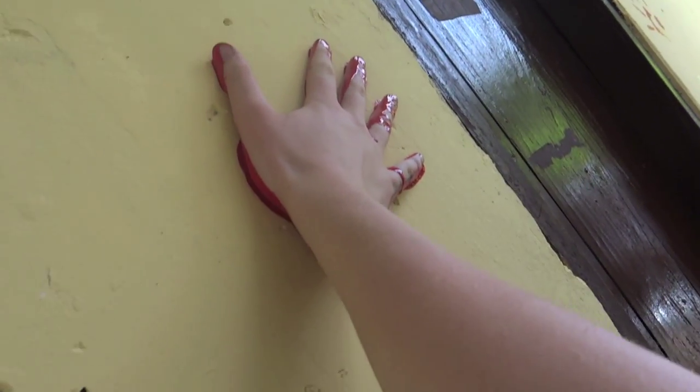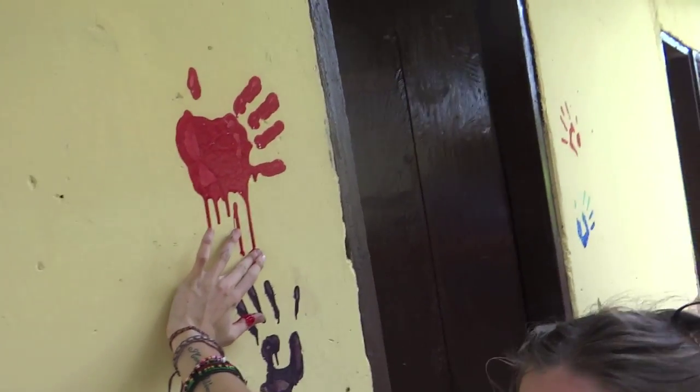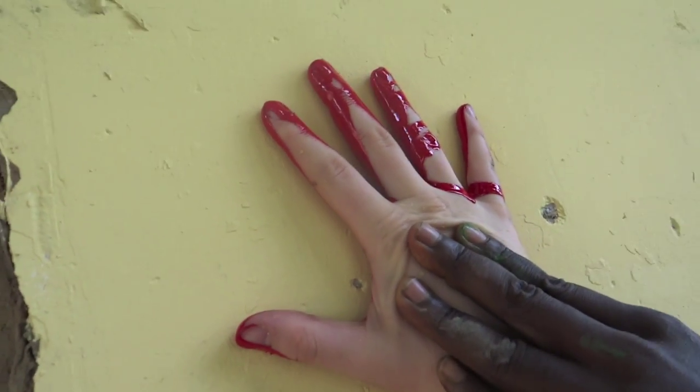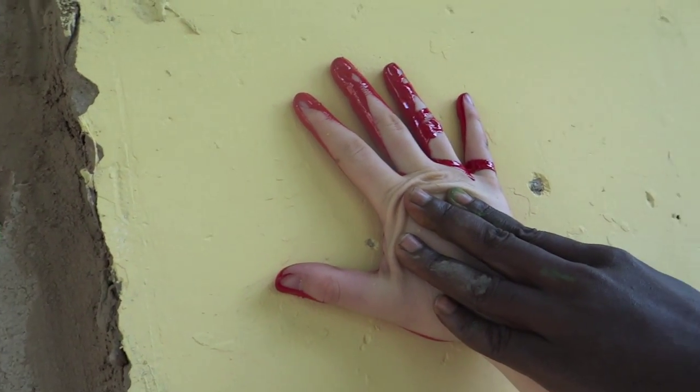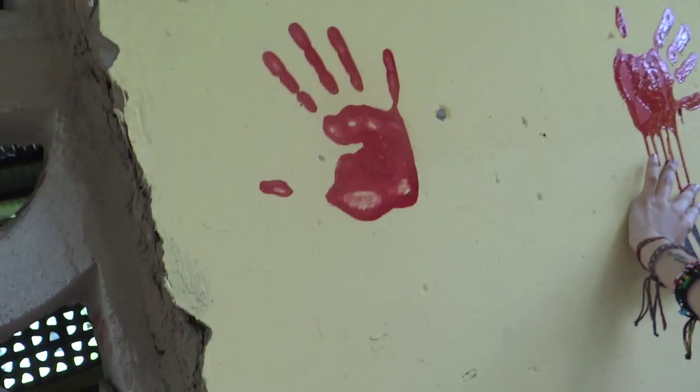Millie just came up with a great idea. We're all going to put our handprints round the outside of the school. Theirs are so much better than ours are. Oh, my handprint's gone so rubbish. Oh, I'm being made to do another one. Okay, hopefully this one's going to go much better. There we go, that's a good one.